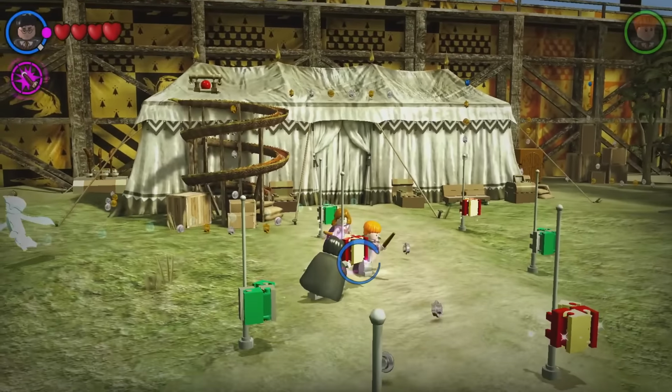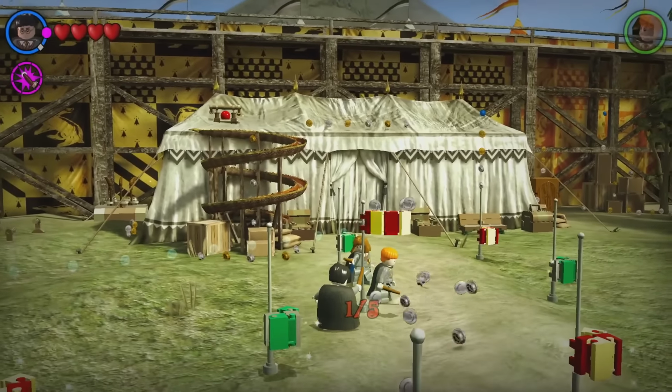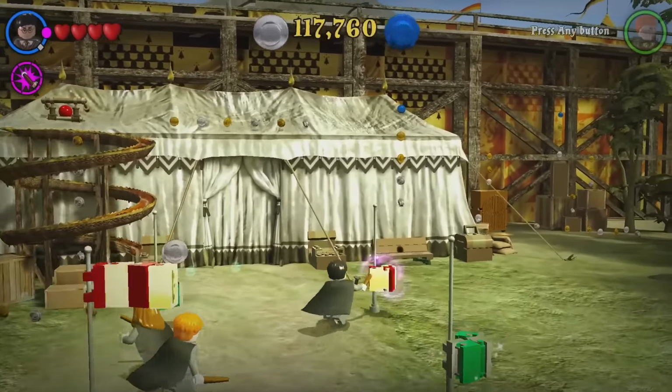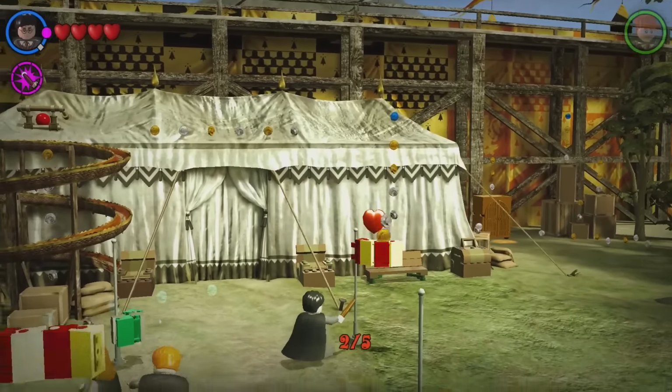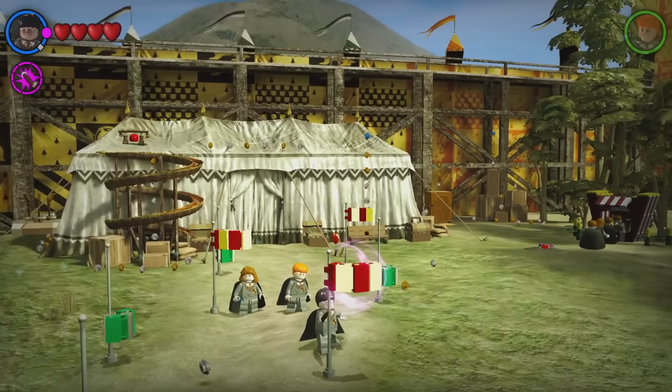Oh, wait, one of these again. Wait, how do I activate it? That's how we activate it. Let's see. Oh, 1 out of 5 for that. Okay, these are kind of nearby. Okay, you know what? I was going to say that we are probably getting kind of close to the end of the game. Okay, but let's see for these.